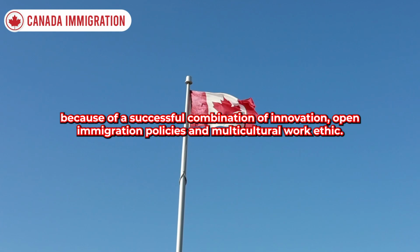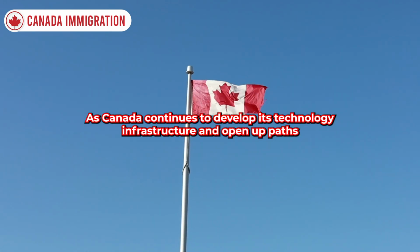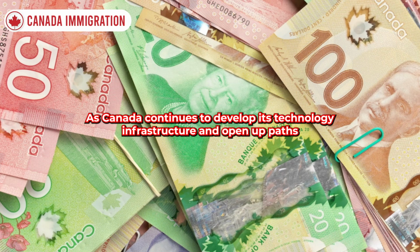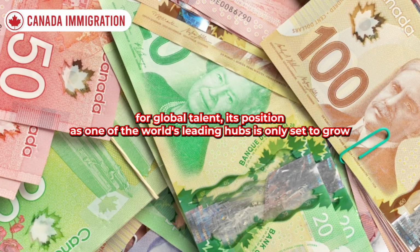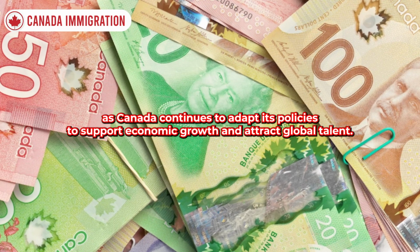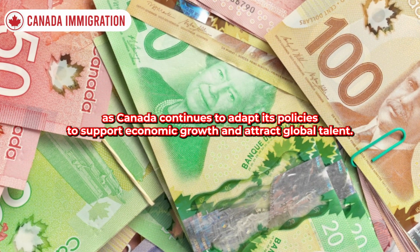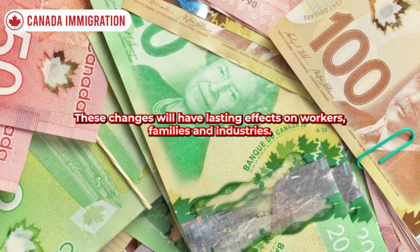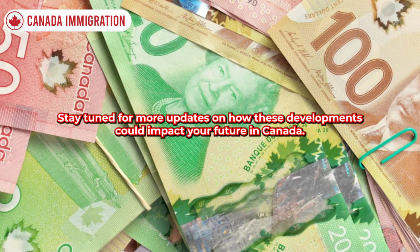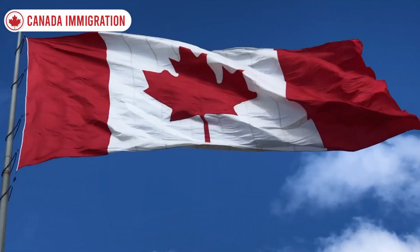Canada's tech future shines bright with global talent. The Canadian tech sector has cemented its reputation as the world's rising global talent hub because of a successful combination of innovation, open immigration policies, and multicultural work ethic. As Canada continues to develop its technology infrastructure and open up paths for global talent, its position as one of the world's leading hubs is only set to grow. As Canada continues to adapt its policies to support economic growth and attract global talent, these changes will have lasting effects on workers, families, and industries. Stay tuned for more updates on how these developments could impact your future in Canada.